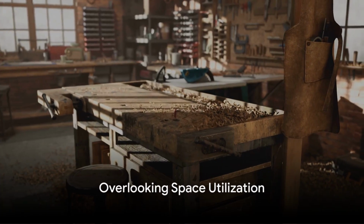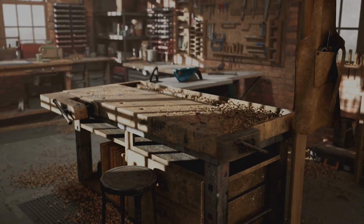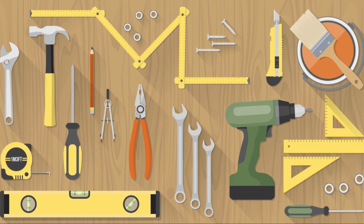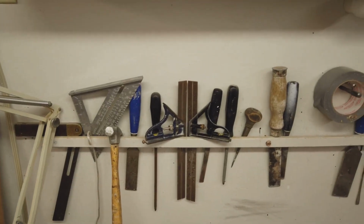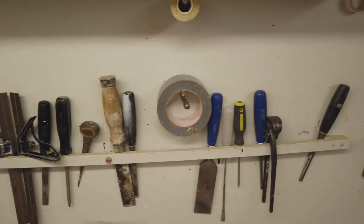Next is overlooking space utilization. Inadequate space utilization is another common mistake that can hinder productivity in a woodworking shop. Cluttered or poorly arranged spaces can lead to safety hazards and limit the functionality of your tools and equipment.